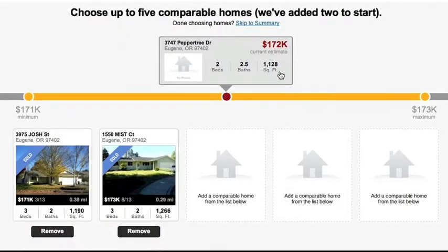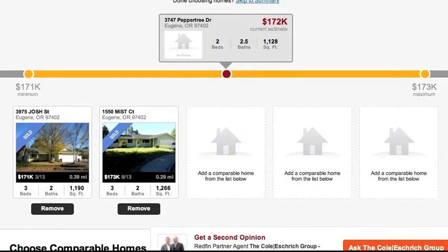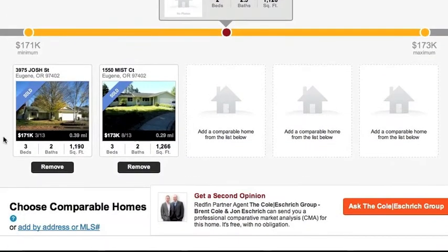Now, to get that 172, they've went ahead and grabbed a couple of sold properties, because we don't really care about what's listed. We want what's sold. So you can see here a few things: the address, the price it sold for, the month it sold. This was March, about 6 months ago. So that's important. We don't want to look more than 6 months back. The market can change too much in more than 6 months' time.